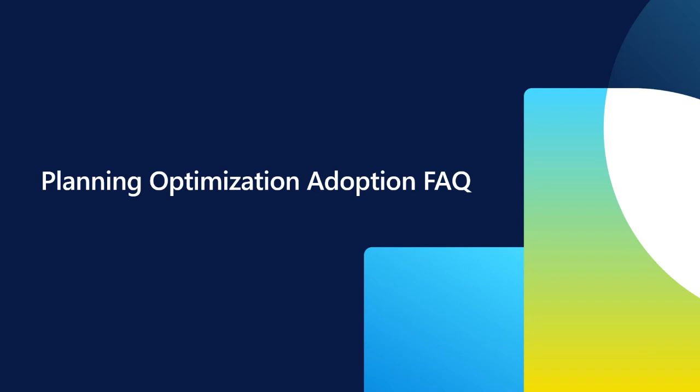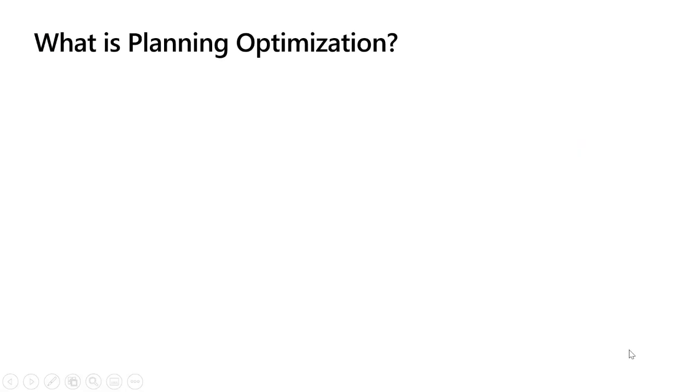And now we're going to pivot and do a refresher on planning optimization. In the release notes for Wave 1 2022, we saw a large number of features coming in for support in planning optimization. So I want to make sure we're taking some time to have a refresher on what it is and address some of the frequently asked questions that we've been hearing recently about planning optimization. First, let's recap what is planning optimization.